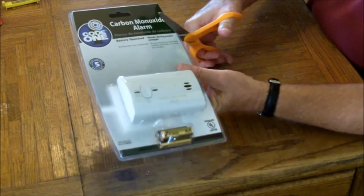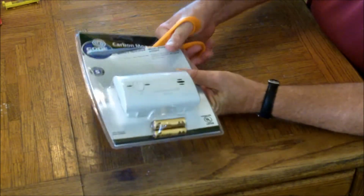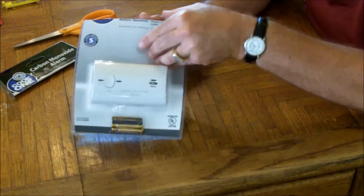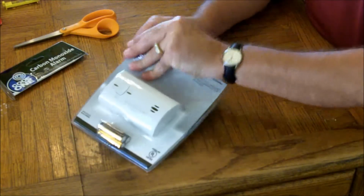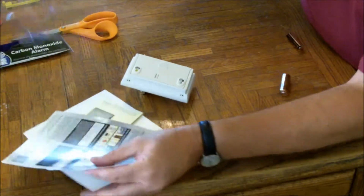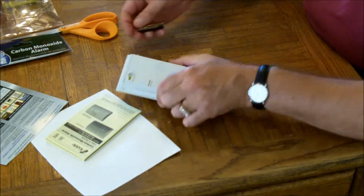So here what I like to do is before I get to the house, I open up the CO detector and I install the batteries and I test it and I check it and I make sure that it works.